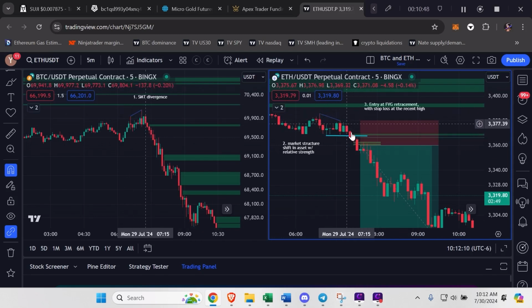And then we didn't get an engulfing candle on ETH. Again, we're trading ETH because it's showing relative weakness in this case. Bitcoin made a higher high versus ETH, showing more weakness. So if we're shorting, we're interested in ETH versus Bitcoin in this case. But there weren't any engulfing candles that fit our criteria.